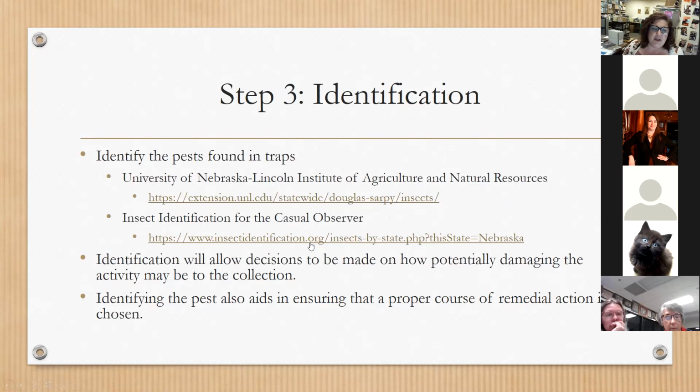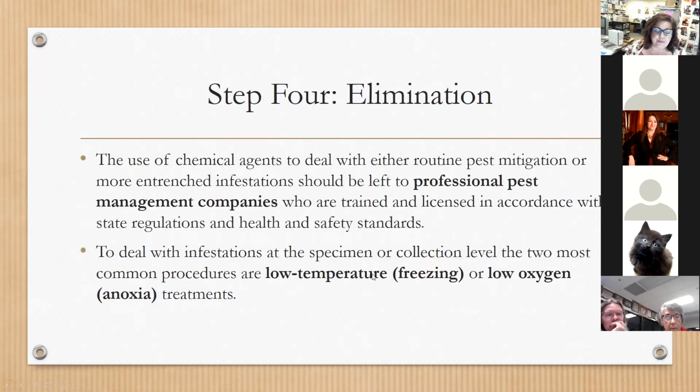So once you have the identification, it will help you make decisions on how to proceed with the potentially damaging activities to your collection. Identifying the pest will also aid in ensuring the proper course of remedial action is chosen. This final step, step four, is elimination. You can use a chemical agent to deal with either routine pest management or to take care of infestations, but that really should be left to professional pest management companies who are trained and licensed in accordance with state regulations and health and safety standards.